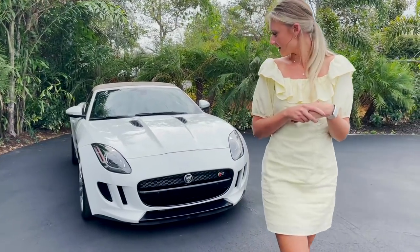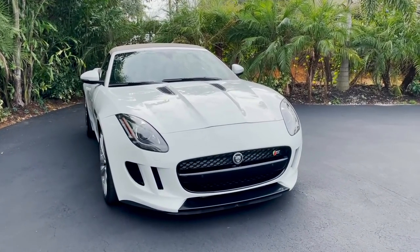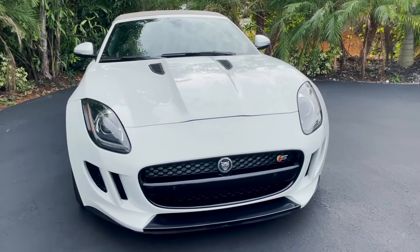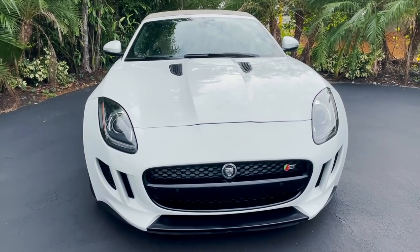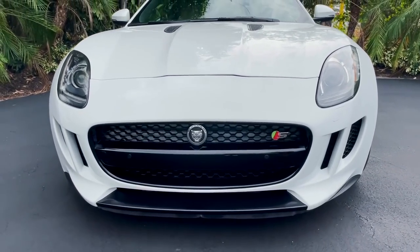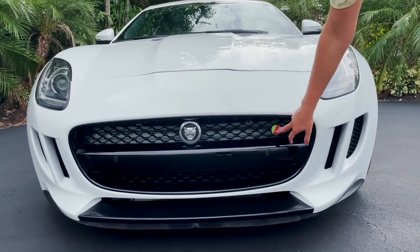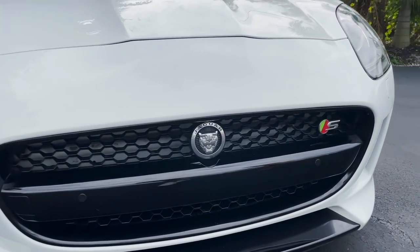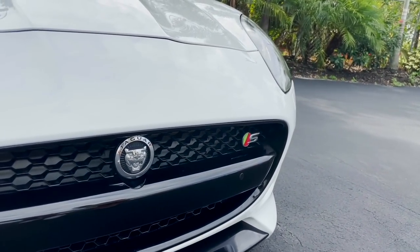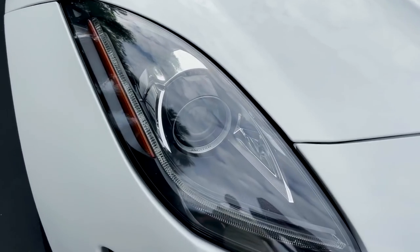So today we have a 2016 Jaguar F-Type S. First thing I noticed is this beautiful white color. It's a Polaris white, and I love that in the front here you have that black grille, and I think that looks really cool, sporty. And here you have the S badging. With the S, you get a couple of upgrades, mainly performance upgrades. I just think it's such a mean look up front. The headlights are crystal clear. It's been garage kept.